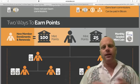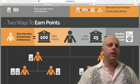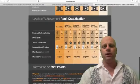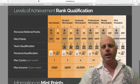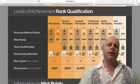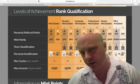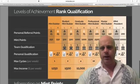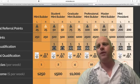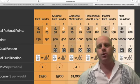So at the end of the day, you're going to bring in a left team and a right team. Now, take a look at this real quick. This is the compensation plan. In order to max out the comp plan, I'm not going to talk about everything else. I want to talk about how you're going to max out this compensation plan, ladies and gentlemen. You have to have 200 points on the left and 200 points on the right.